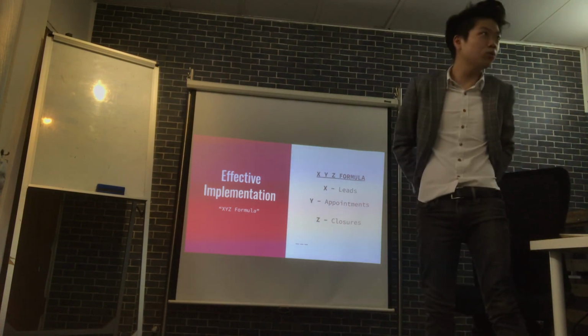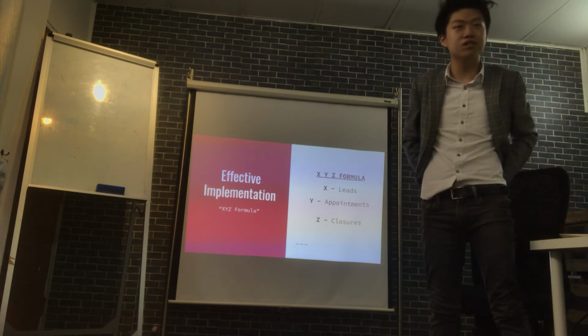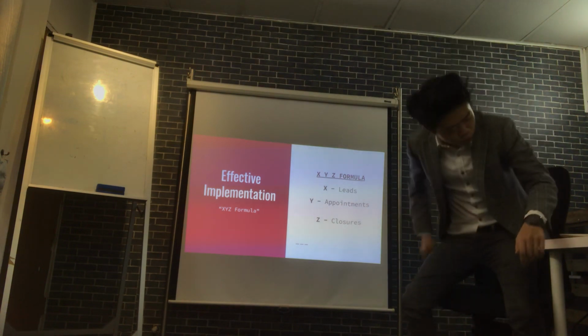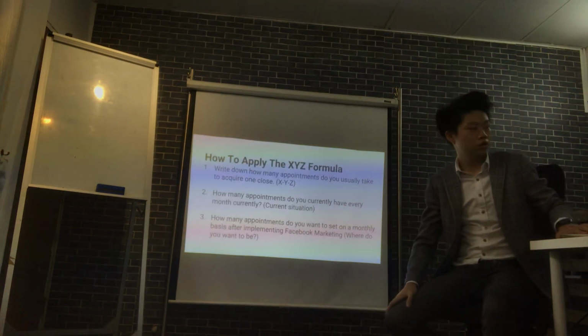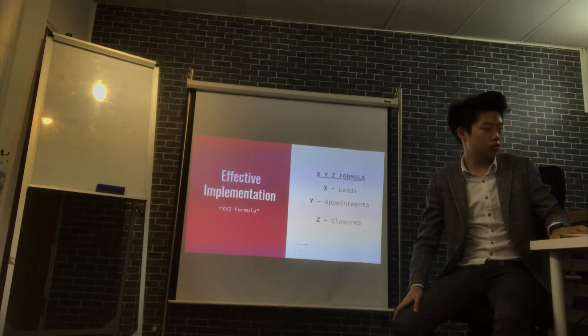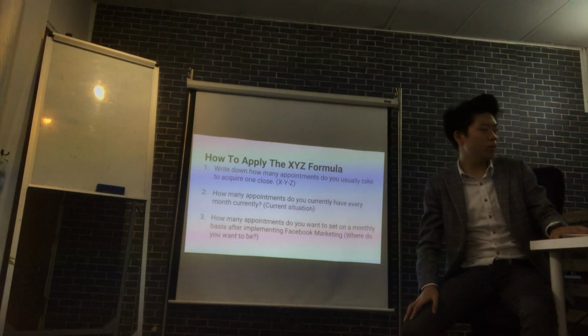Okay, now the XYZ formula is X. Can you write that in your notes? X stands for leads, Y stands for appointments, and Z stands for closures. So how to apply the XYZ formula?